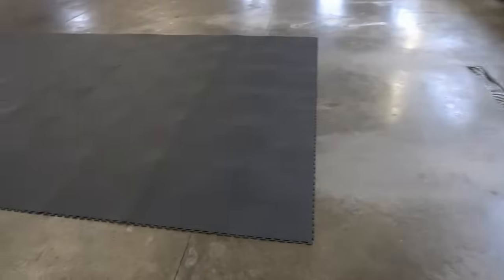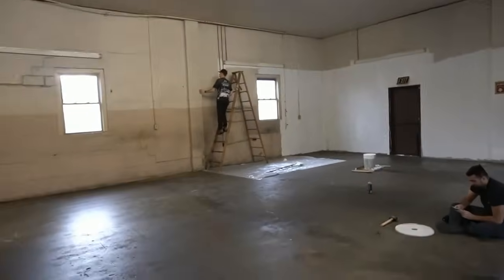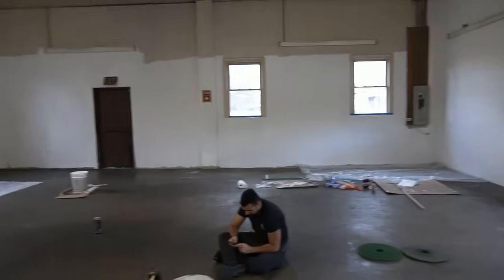One section complete, and we will be laying down another section. The beat up areas covered up. The nice, clean, polished portions of the concrete are still exposed and look decent. So I give my knees a break, and then we get to the second pack.